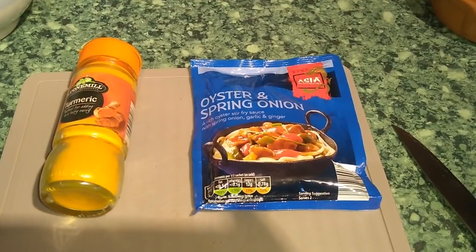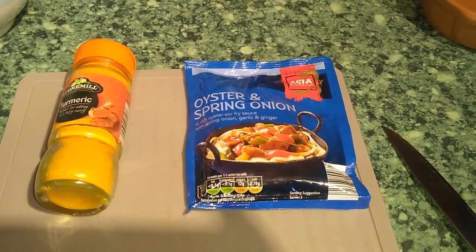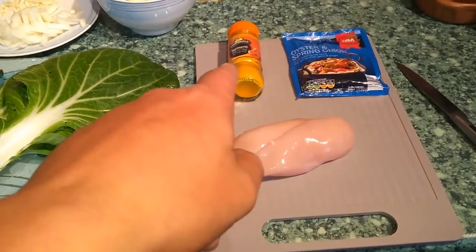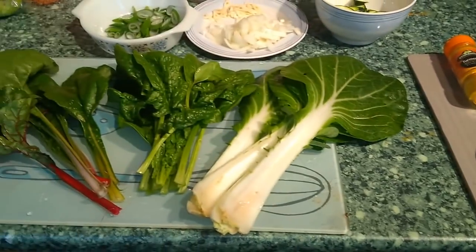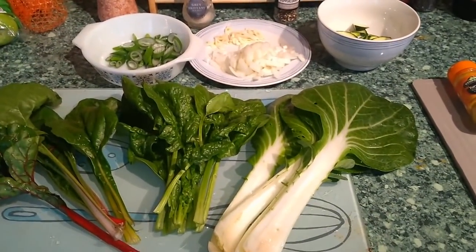Oyster and spring onion, that's 49p from B&M Bargains. So that's all really. I mean, that's probably going to be about £1.49, well, I'm going to use a little bit of that, probably about 5p's worth of that, and then the rest of it's free from the allotment. So let's get cracking.